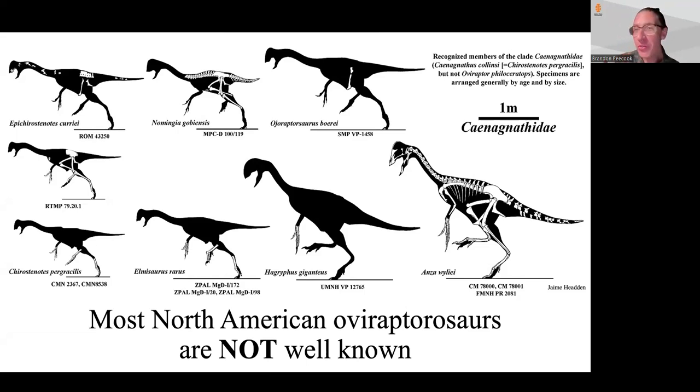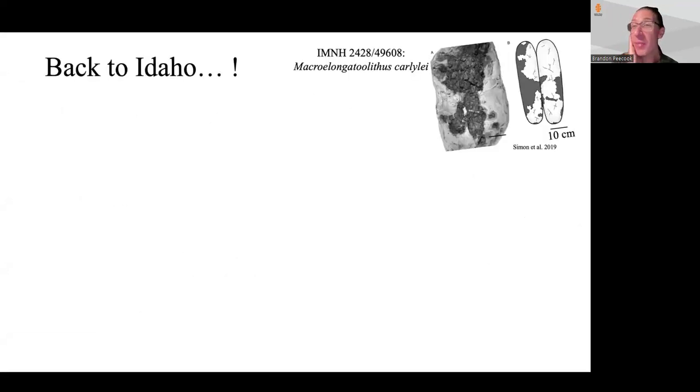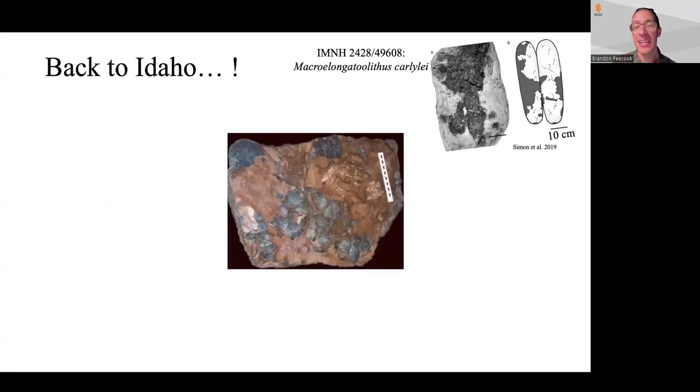And so, in general, this is a really compelling and interesting group of organisms. And so, if we come back to Idaho, what's really cool is some of these eggshells that are known from Idaho were also known from China. And I mean that meaning like the actual structure of the eggs, how they were laid, their dimensions, and then even things like the microstructure.